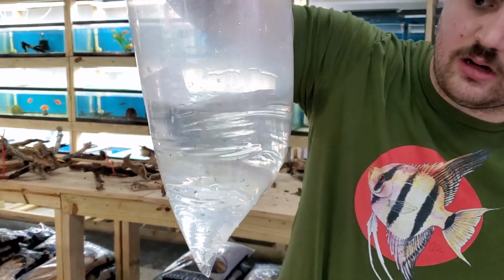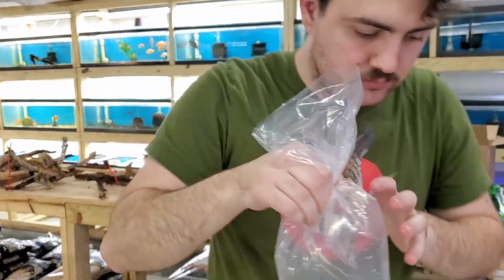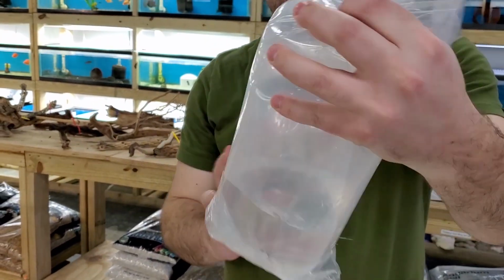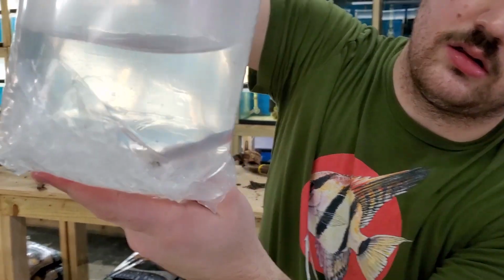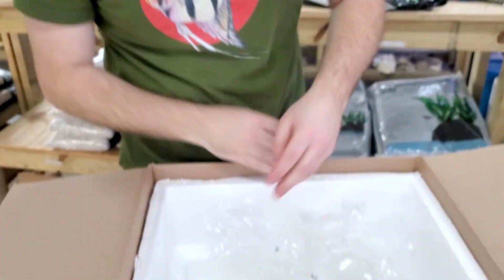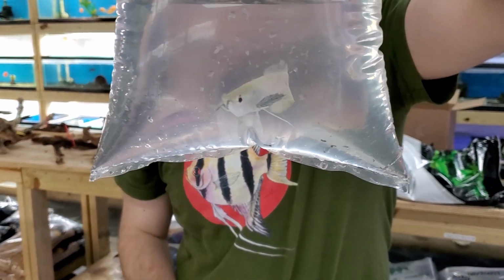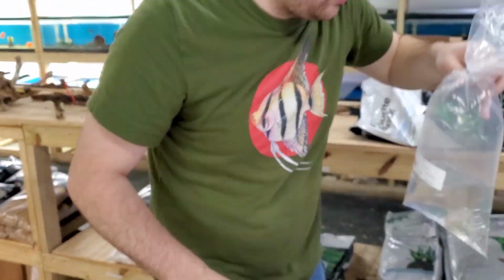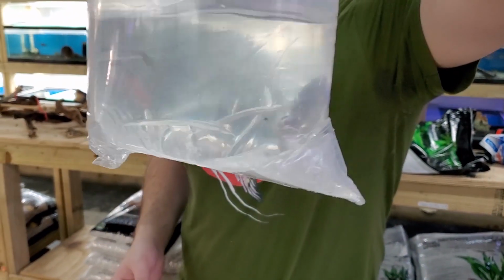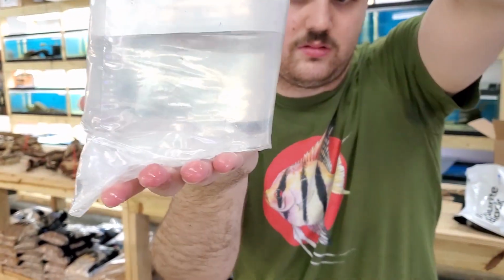Here's some more of the silver arowanas. Another small one. Another Asian red tail. We got three of these. Oh, okay. Sorry. We should zoom there. Yeah, these came in a lot bigger, so. Which is good. Easier to take care of. Right. Less finicky. Yep. There's another one of the Asian red tails. Just kind of gray and boring looking in the bag, but color up nice.